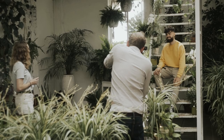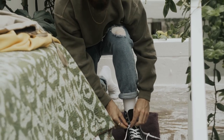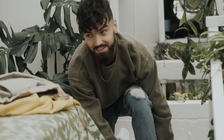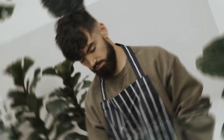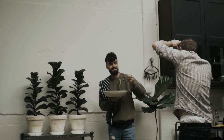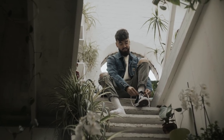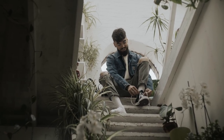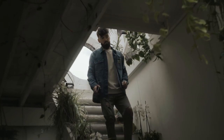So many plants. Shooting's going really well, the pictures are looking amazing. It's just so cool working in such a nice space like this. Outfit number three now. Going well, my eyes are hurting from the flash, but I'm gonna power on through. And yeah, should continue to go well.